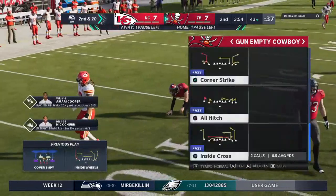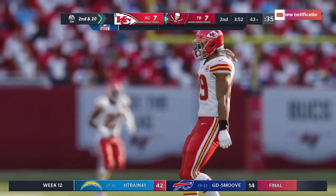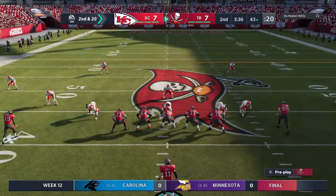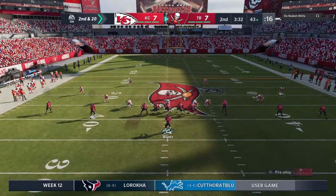Under pressure here, and down he goes. Carson Wentz. Sacked back at about the 43-yard line. Chase Young brings him down, and that's a play he's going to remember. The first sack of his NFL career. So now 20 yards to go on second down after the sack. Work to be done.